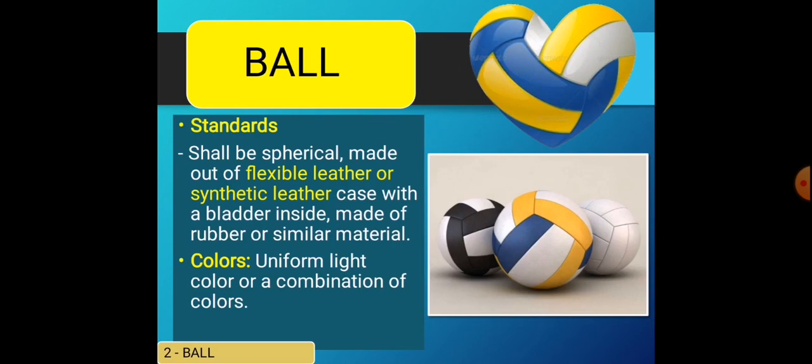Next, how about the ball? We don't just use any ordinary ball. We also have a standard for the volleyball. The standard shall be spherical, made of flexible leather or synthetic leather, cased with a bladder inside made of rubber or similar materials. And how about the colors? It must be a uniform light color or a combination of colors. The one in the middle is the most popular volleyball used, but there are also different styles of volleyball.